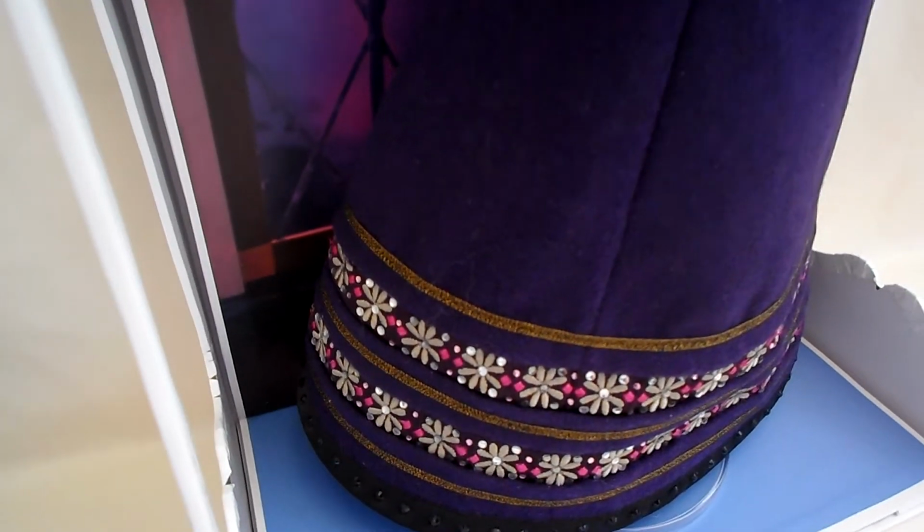This is not real wool. They just use a type of fabric to make it look like wool. There's a lot of wool in the film because it's inspired by Norway. And it's very cold in Norway.